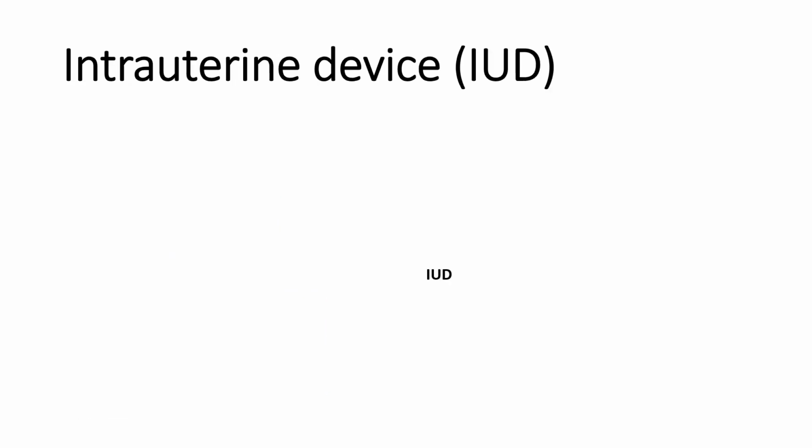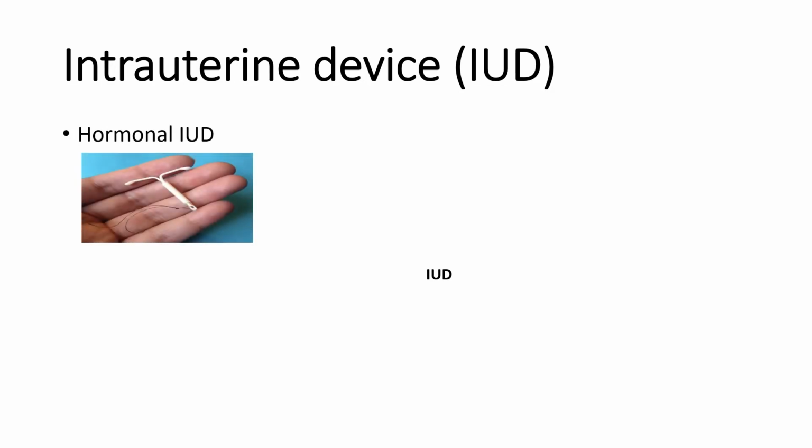Next is the intrauterine device or IUD. There are two types of IUD. So there is a hormonal IUD. It is a small T-shaped plastic that contains hormone progestin. The hormonal IUD can last for 5 years.